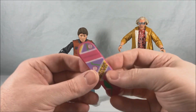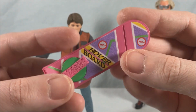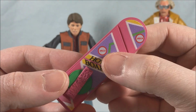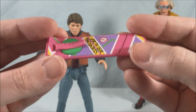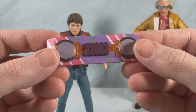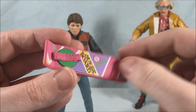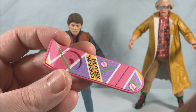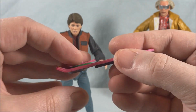Now he does come with a bunch of accessories. Of course he has the hoverboard. Can't have a future Marty figure without it. I love how they replaced the giant Mattel logos with NECA. I think that's fantastic. So you get a lot of options with this. So there are a couple interchangeable pieces, which is pretty cool. So right here you have where the foot strap, this actually pops out, and you get a second one that has a peg so that he can actually peg into it.